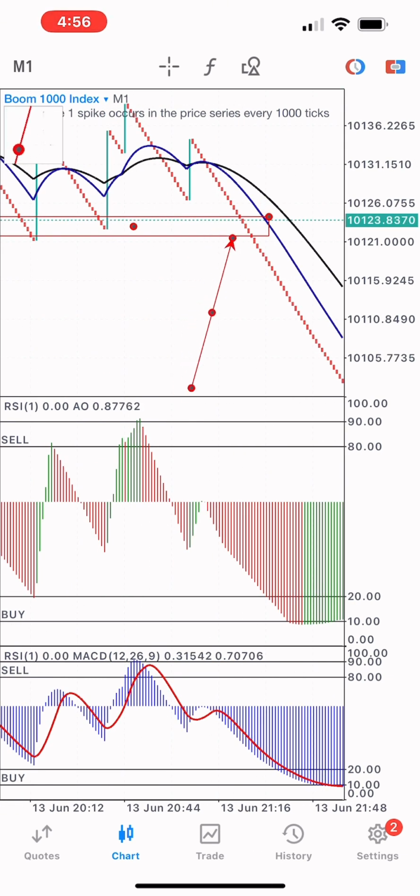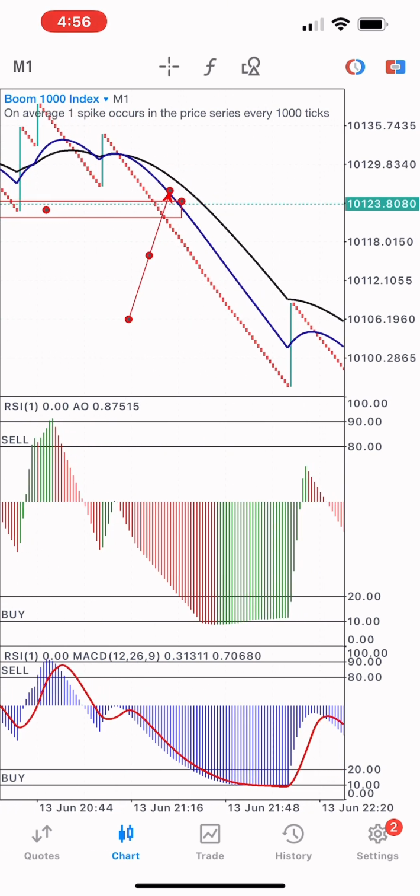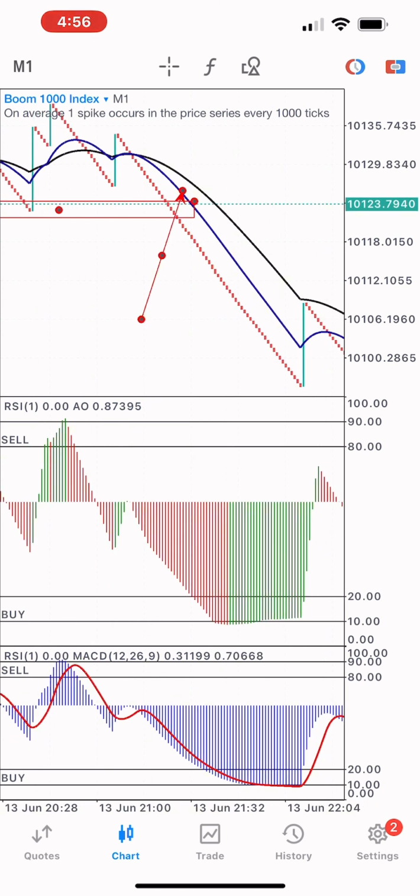So what I'm going to do is, after the crossover, I'm going to wait for a break. When it breaks that area below, I can just take my 10 to 20 candles and I'm out of the market, because I hate being in drawdown.